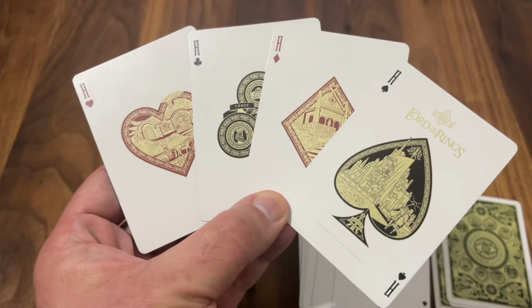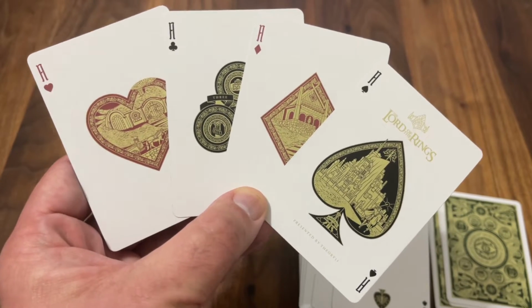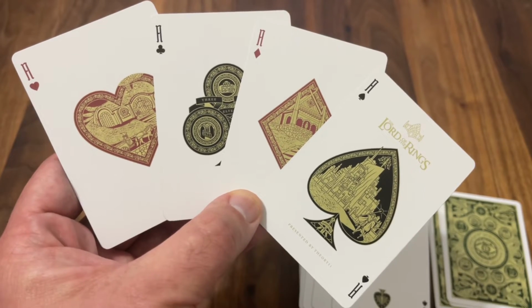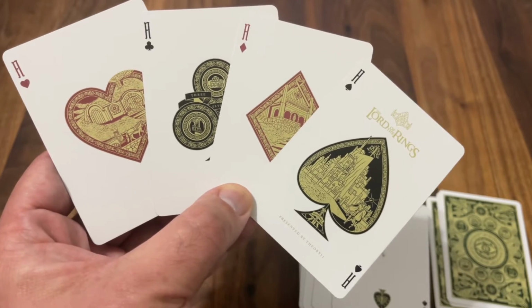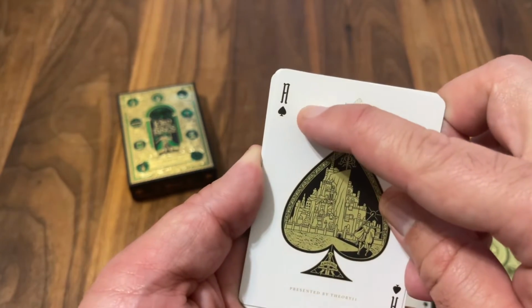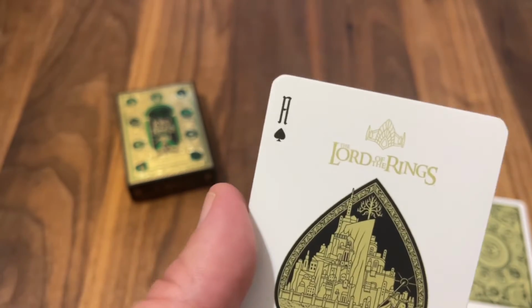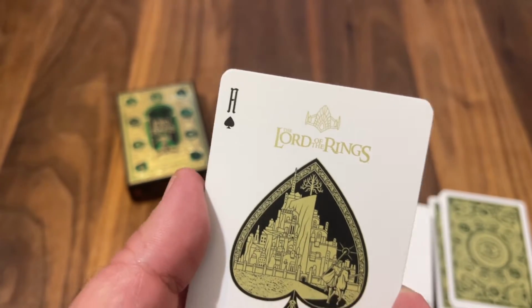Aces feature these gigantic oversized pips, and each one of them, the black and the red, is almost completely covered with gold to depict some of the more legendary scenes from the movie. And the pip and the index in the corner, while fairly simple in comparison, does feature a really nice font usage on the index there in the corner, kind of an elvish inspired font.